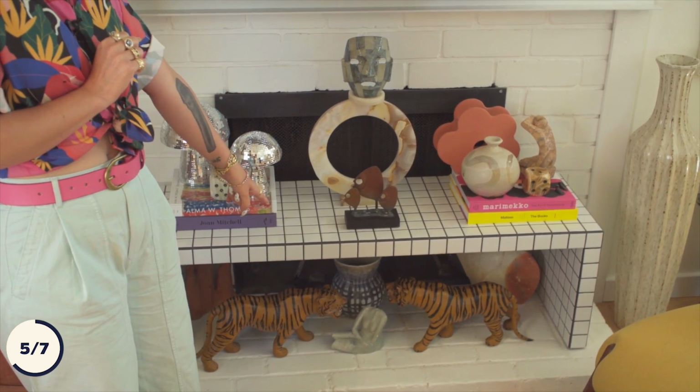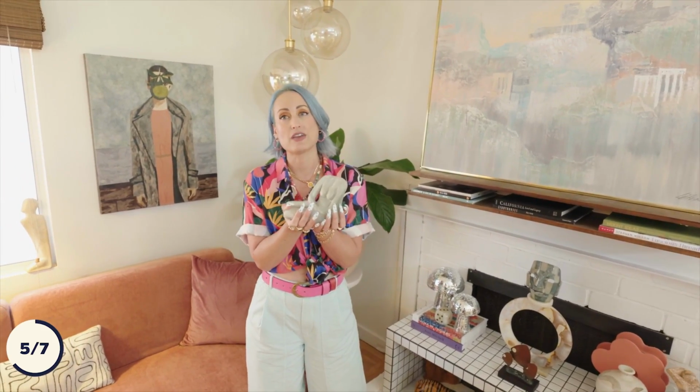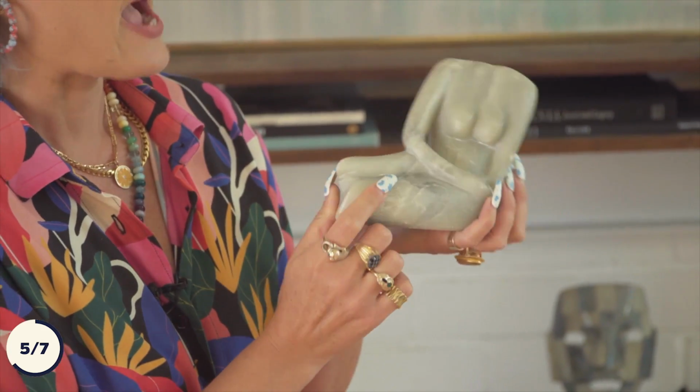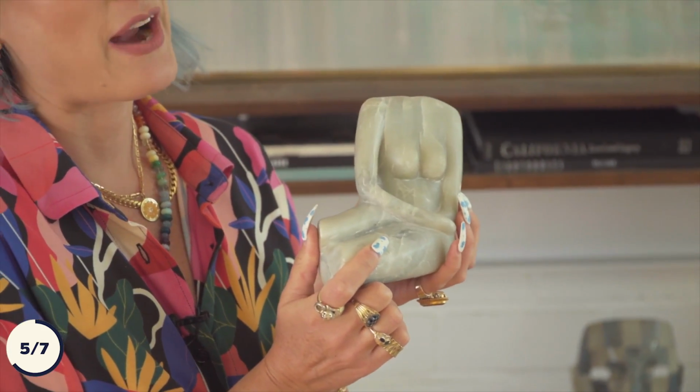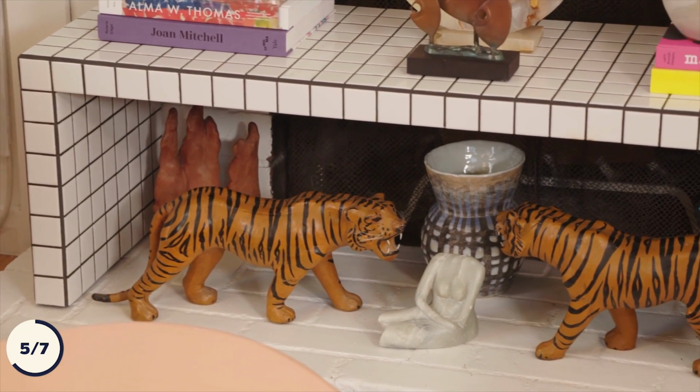Let me tell you about this marble statue down here. This beautiful green torso, this is one of my favorite vintage finds. I got this from Odd Collectors online, and I love it so much that it inspired my wallpaper line. The green marble that I'm doing was inspired by this.